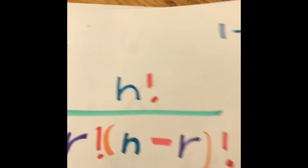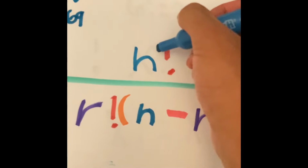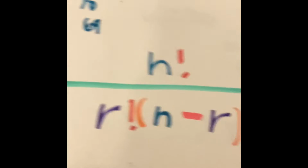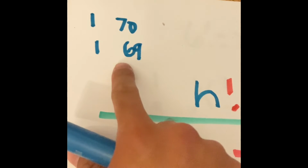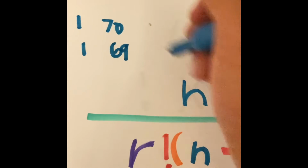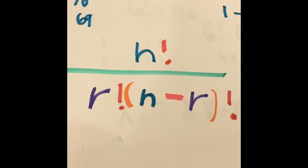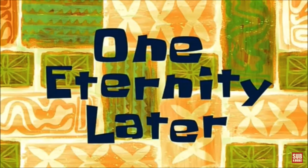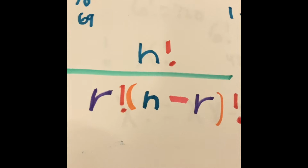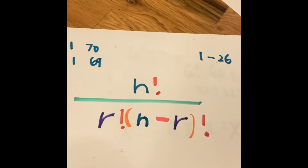The reason we have an exclamation mark in the formula is that the letter N represents all possible numbers that can be picked between 1 and 69. So basically, you'd have to insert 69 for N, then do 69 times 68 times 67 times 66 times 65. It would take a very long time. You would probably need to use a super calculator for this one.